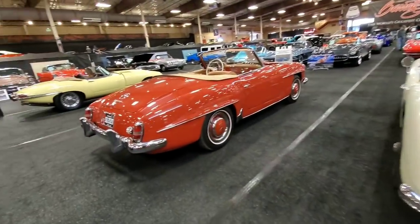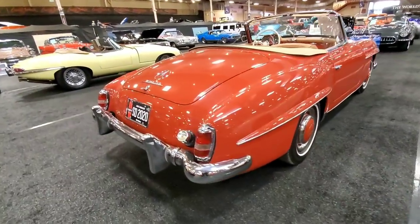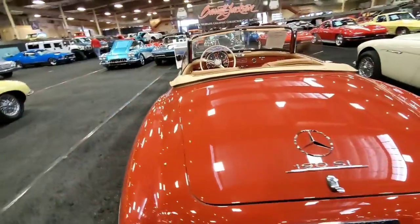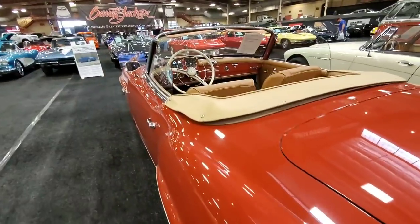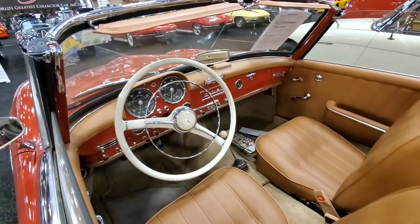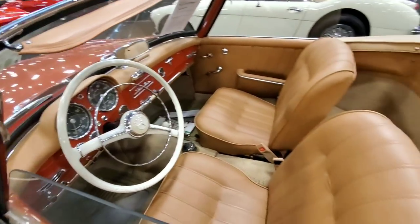New Mercedes. 190 SL. Drop top. Red with kind of an orange tint. And again, tan interior. Beautiful piece.